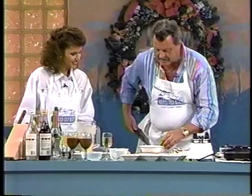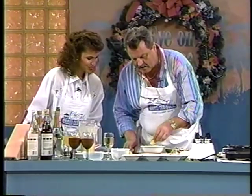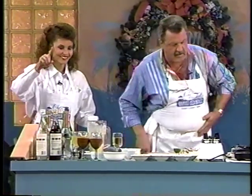Want to use a little tiny slice of lime. Put this just on top. A little garnish there. Put it right on top. Right over here. And beautiful, we need to take another break. Mango soup. We'll be back.